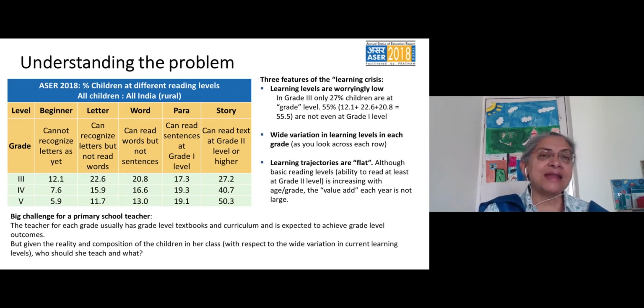The second is that there is wide variation among children in the same grade. And the third is, if you look at story level children in grade 3, grade 4, and grade 5, we find that even in grade 5, it's only 50% of children who can read. So this growth over time is quite flat. And that's why we say that learning trajectories are flat.